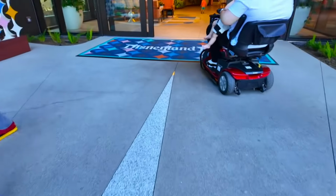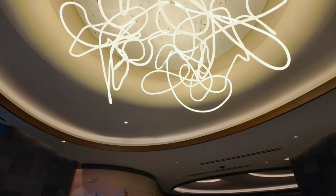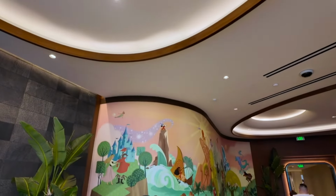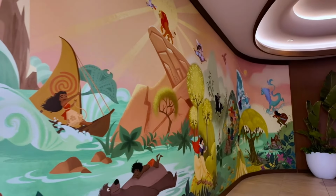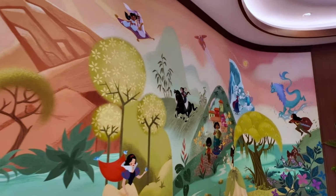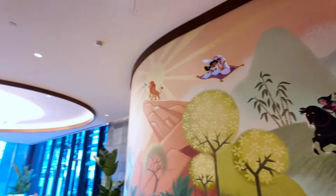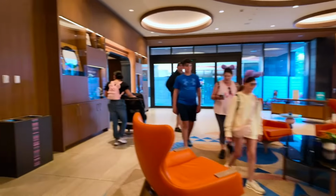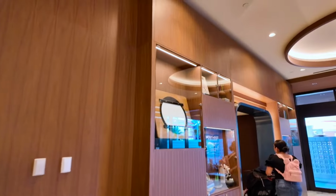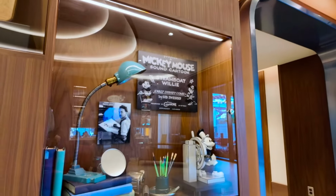Of course, anytime you go into a Disney Vacation Club property, we have to say, welcome home. Here in the Discovery Tower, the villas at the Disneyland Hotel, this is really themed to Walt's original animation. We have beautiful murals. It's very 1950s, but at the same time modern. Really pays tribute to Walt's younger days.